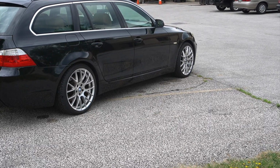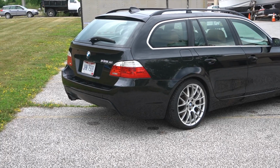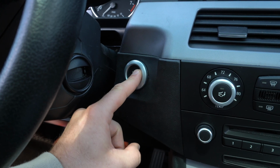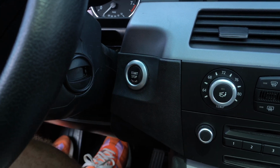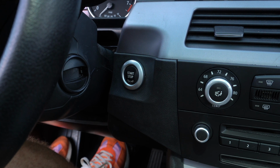I know this is shoddy camera work, but this is the passenger side of the vehicle. You can see the M Sport rear bumper and the M Sport side skirts. This car is equipped with comfort access, which means you don't have to press anything on the key. You just put your hand in, doors unlock, and then you can start and stop it without putting the key in. It's finicky, but it works.